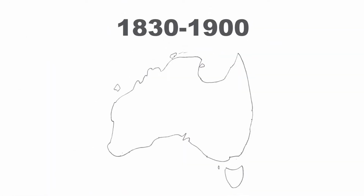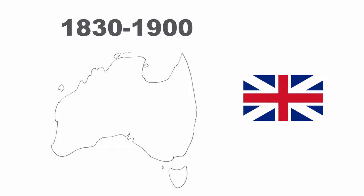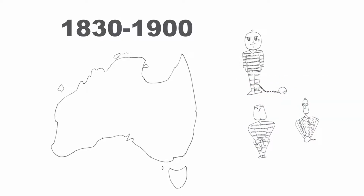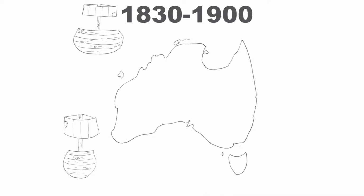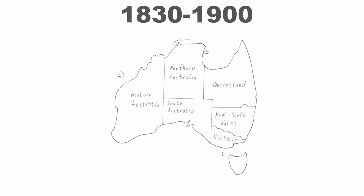In this period of Australia's history, spanning from roughly 1830 to 1900, the British colony turns from being a colony into a nation. The convicts are freed and can own land now. Australian settlers settle all of the continent. The country turns into a democracy where states form. By the end of the century, in roughly 1900, the states unite into one nation, the one we know today, Australia.